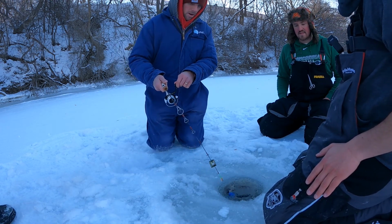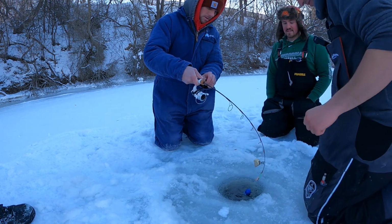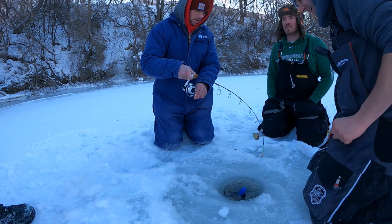Might be a 15 pounder. Can't be a river, dude. It's that big. It's ripping line. Dude. You would think, dude. I mean, sometimes when they get that big, though, they get a little lethargic.